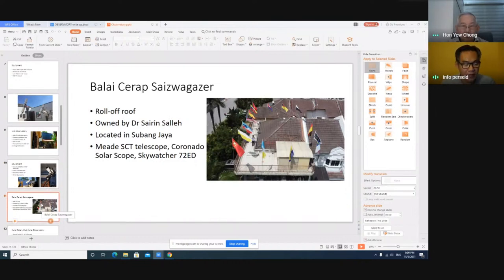So this one, the next observatory, I'm not going to cover very fast, but I chanced upon this observatory when I was searching for information on observatories. And this is one of the amateur astronomers in KL itself, in Subang Jaya. So it's a roll-off, roll-on roof observatory. And most of the time, when people want to build such an observatory, they're actually thinking of building it just on top of their second floor house, you see. So this is a very simple one, and I believe this kind of observatory doesn't cost a lot, maybe about 10,000 ringgit or something like that.